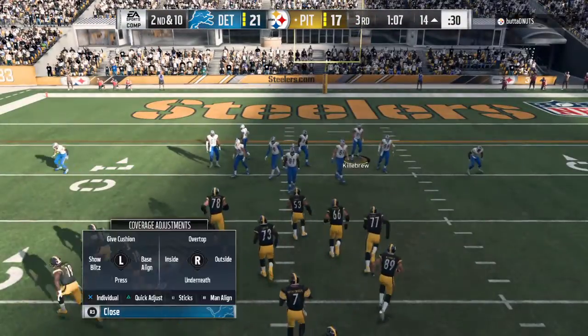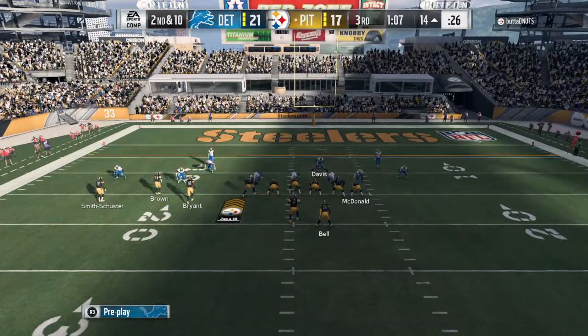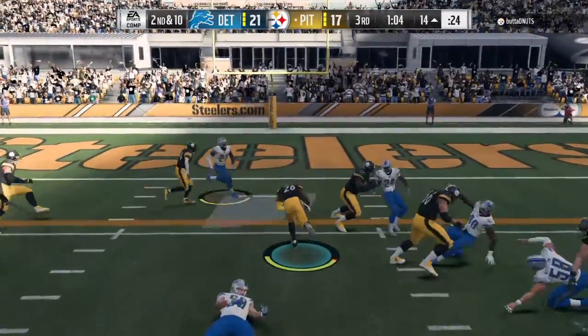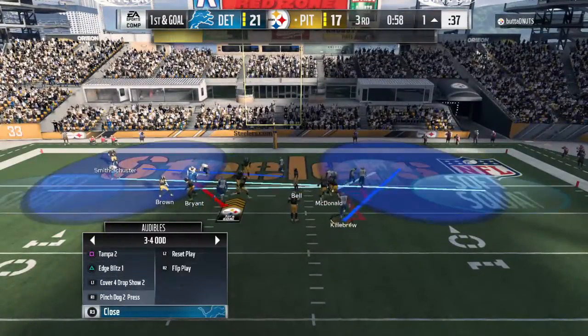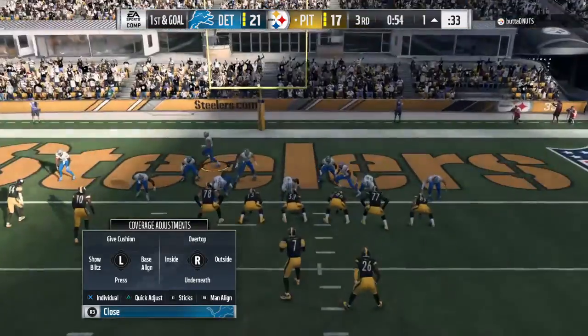Second down following the incompletion. And the defense definitely showing blitz here. They'll run it now out of the gun. And he couldn't quite get there. Tackled down at the 1. A solid pickup of 13 sets him up first and goal.